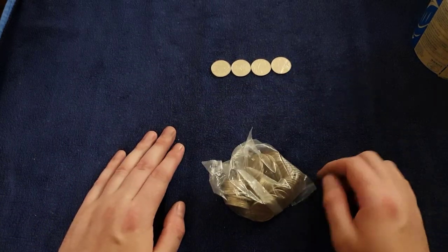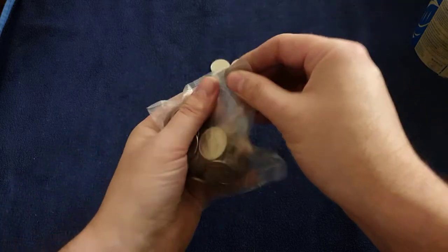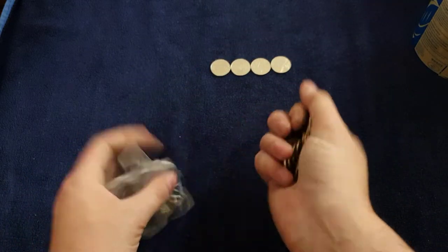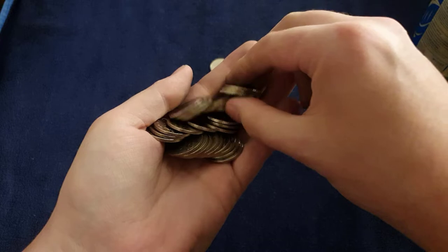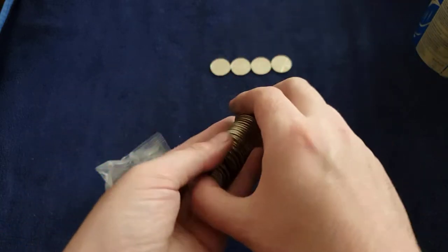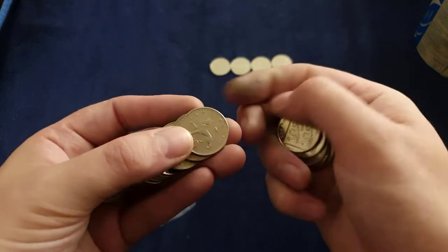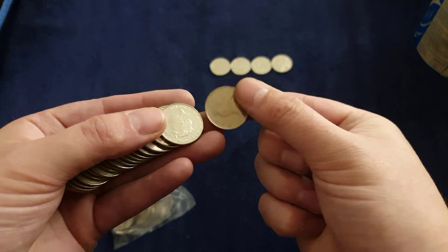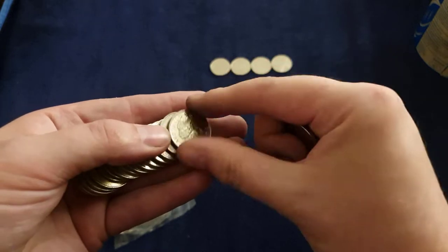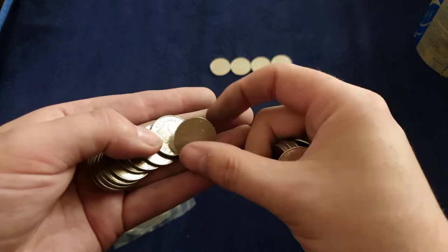Well, what fine form I've had today on the last bag. Let's see what we've got. Four alphabets, which is pretty, pretty good. It could have been a lot, lot worse. But yeah, I'm going to take that all day long. Just quickly breeze through all this last bag here.